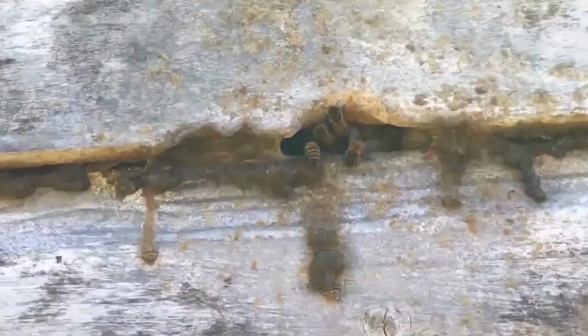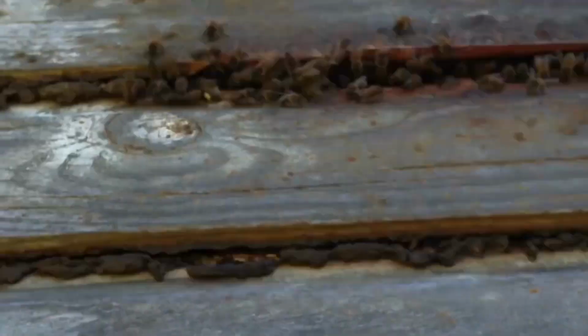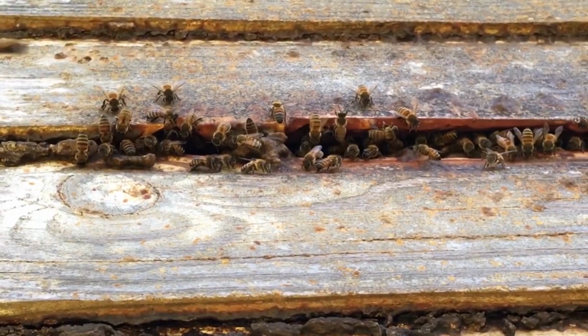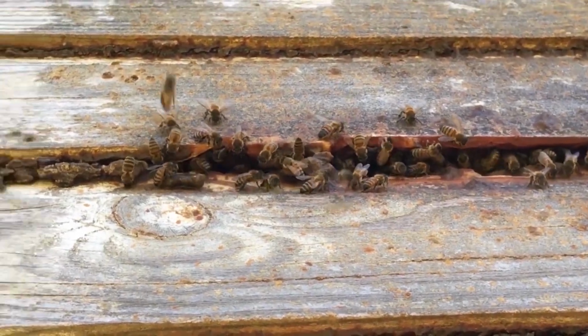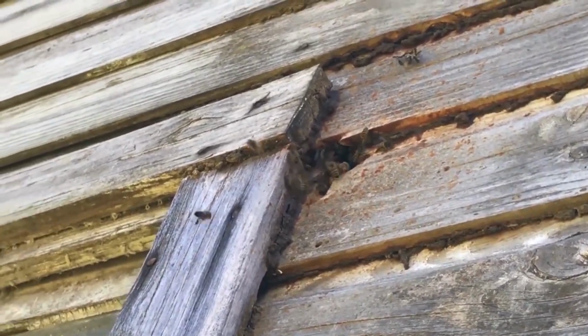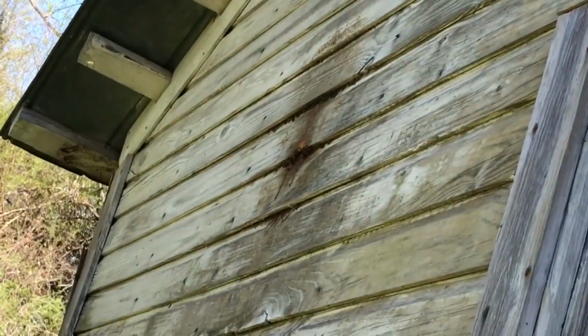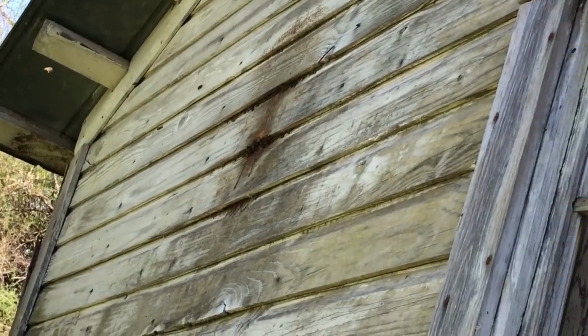And then this one over here is the most active. See, they got a little entrance right there. See the propolis, the bee glue around here? And this is this other entrance over here by the window. So all these look healthy. That one doesn't have as much traffic, but it's still got a good many bees coming in and out.